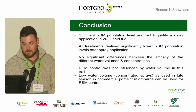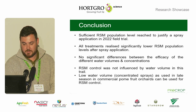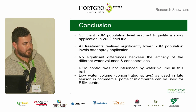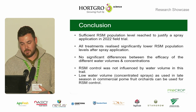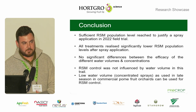Just in conclusion, we couldn't find any differences in efficacy between the different water volumes and concentrations that we used. You will hear this a lot in the field, that you need more water for red spider mite control, but red spider mite control was not influenced by water volume. You can be much more optimal by using lower volumes that fit the specific canopy you're applying to, and still get commercial control on your farm.